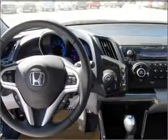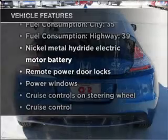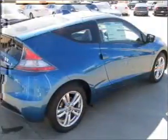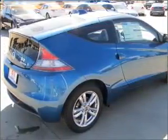This vehicle has both. And with these notable features, you won't want to miss out on the opportunity to own this amazing vehicle. Air conditioning, power door locks, power windows, power steering, cruise control, power mirrors, an alarm system, an AM/FM stereo with a CD player.